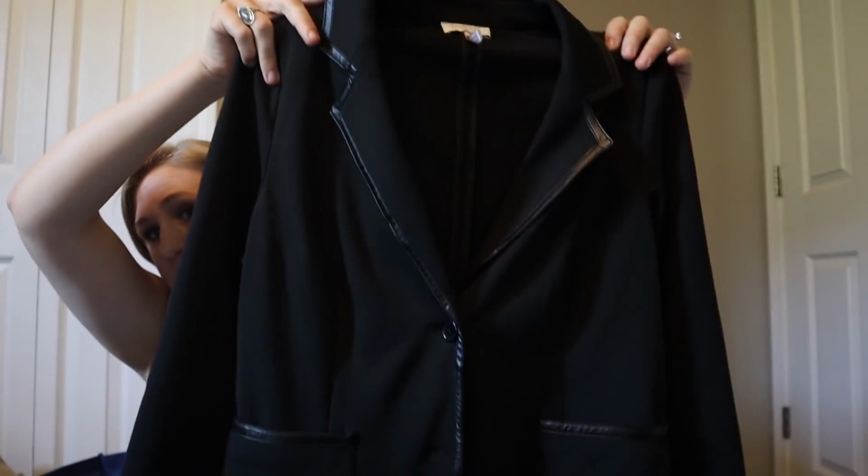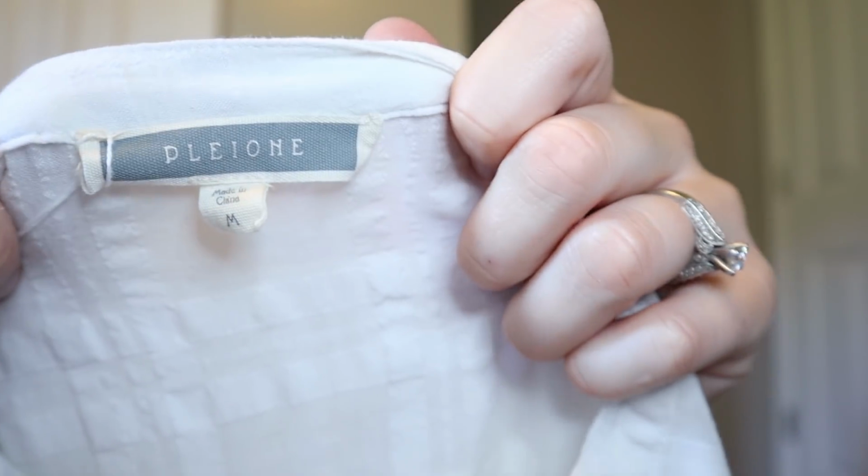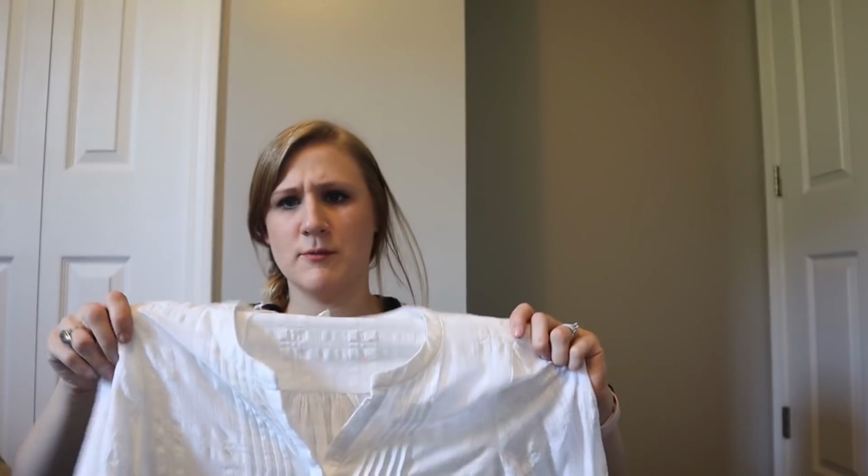Simple black blazer with a faux leather trim and faux leather elbow patches, like quilted style. So a very cool piece. I'll probably list that around $35 to start with. Pleon, I think that's how you say this. I think this is sold at Nordstrom, potentially, or Nordstrom Rack.